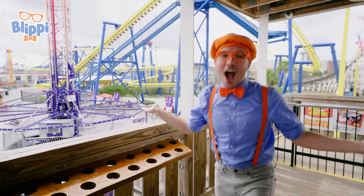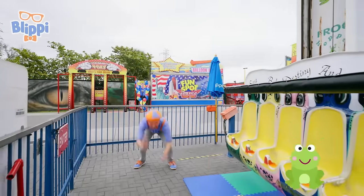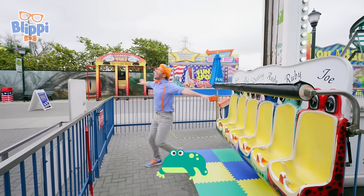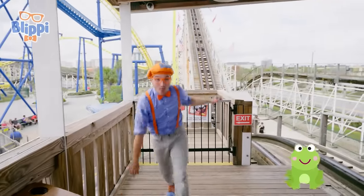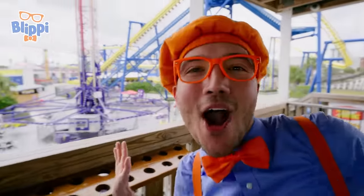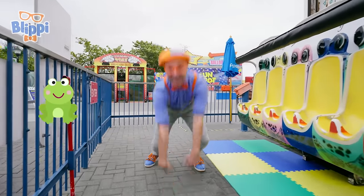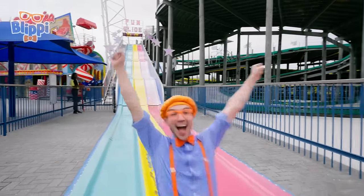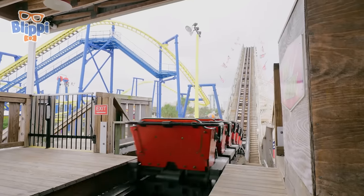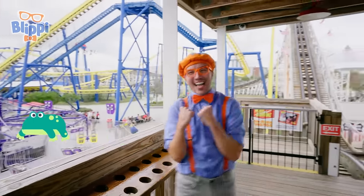Yeah, I could leapfrog all through the week. I'm leaping like a leapfrog, hopping over people like a leapfrog. I'm flying through the air just like a leapfrog. I'm way up in the sky, what a view.